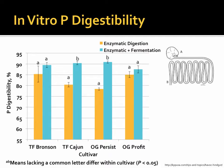So we also looked at enzymatic digestion, shown in the yellow bars, compared to the total tract digestion, shown in the blue bars. And again, we didn't see an effect of cultivar on enzymatic digestion, but we did see that for some of the cultivars, namely tall fescue Cajun and orchard grass Persist, there was a difference between enzymatic digestion and total tract digestion. And this means that the phosphorus that was liberated during the fermentation step was likely associated with fiber that the microbes were breaking down during the fermentation process.